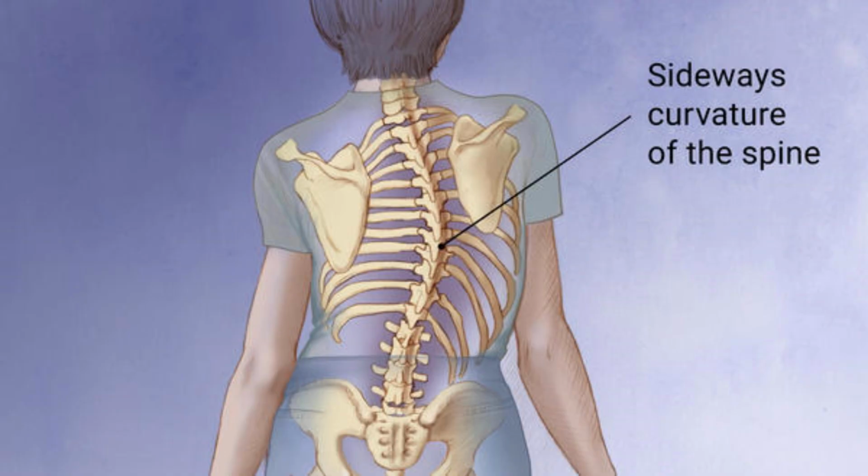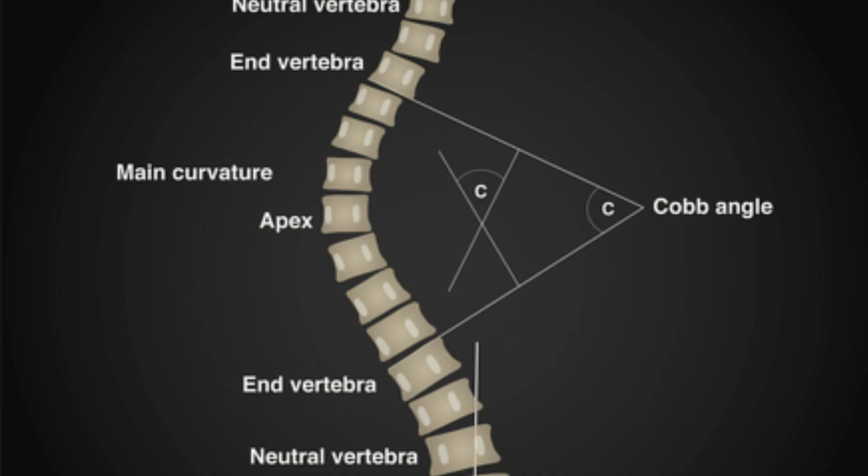Now, when doctors talk about scoliosis, they use something called the Cobb angle to measure it. If the angle is at least 10 degrees and there's vertebral rotation, that's when we call it a scoliosis. Check out previous videos because I go more in depth on how to diagnose and how to find out if you actually have a scoliosis.